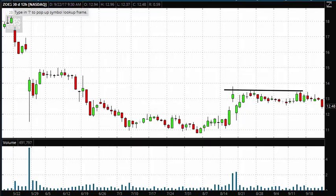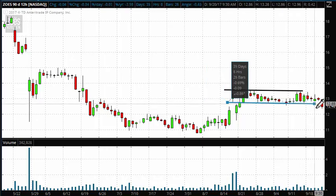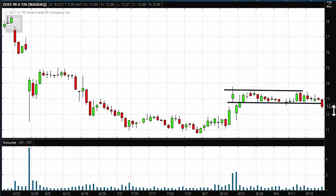Okay, let's look at ZOES. It was a restaurant name. It looked like it was forming a flag pattern, but you can see how that failed because it basically broke down. What you want to look for is for it to consolidate and then break out through the upper resistance to buy it, but this one broke down, so no trade there anymore. It looks weak.